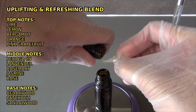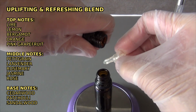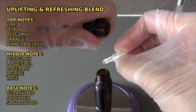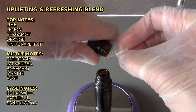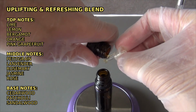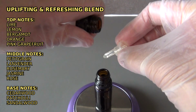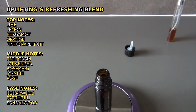I usually take the drop thing off, so I can manipulate the liquid really drop by drop. It's easier for me. Yeah, that's sufficient. Okay. That was sandalwood.